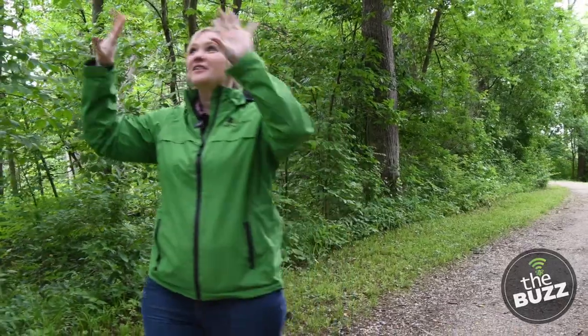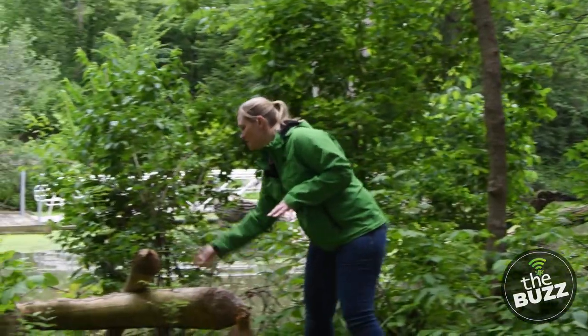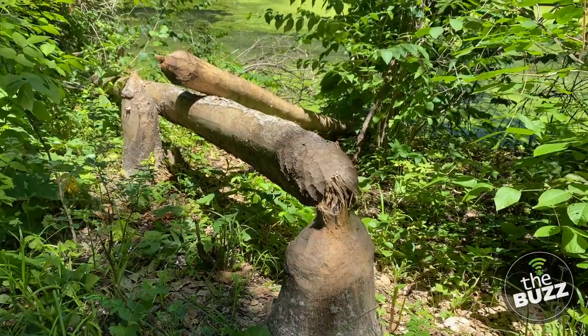You can see fungus in the fall. When the leaves are gone, picture all those big birds of prey, you can see way easier. And right now, I even found an animal sign. This is definitely from a beaver. They kind of chip these trees down and make them look like sharp pencil points.